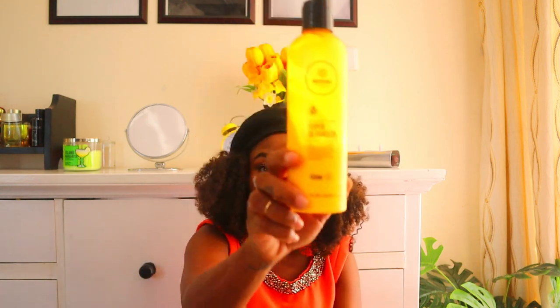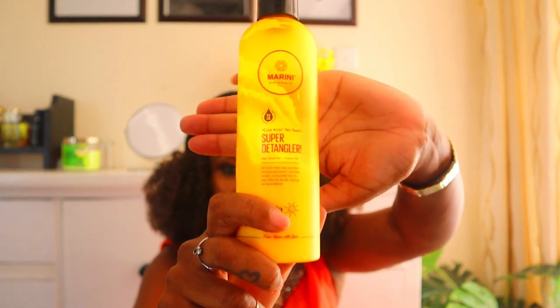You see, my daughter is the type of child, those girls that do not want you to touch your hair. If she has one hairstyle, she can stay with it the whole year, which is quite impossible, and she also does not want me to cut it. So this one is a lifesaver.